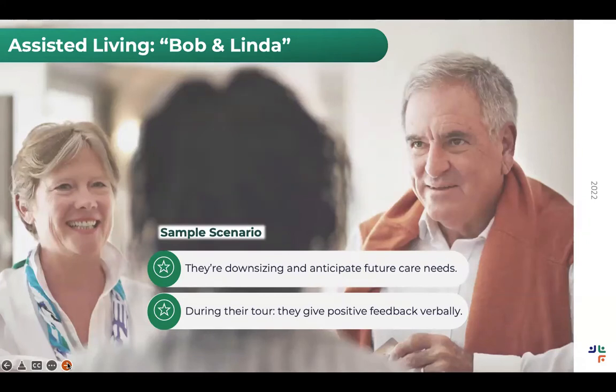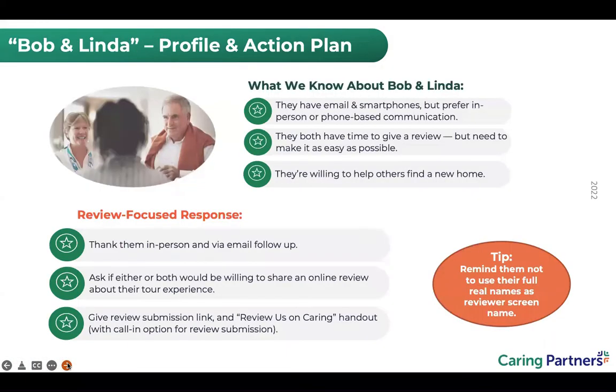Let's talk about Bob and Linda next. They're downsizing and they anticipate some future care needs. They have some family history. They anticipate one or both are going to need some care down the road and they don't want to move again. They're looking at assisted living. They went on some tours and they gave positive feedback verbally. What do we know about Bob and Linda?